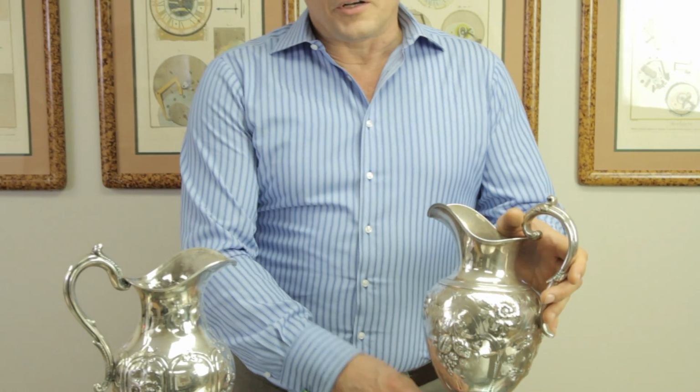So what did we learn here today? Keep a book with you that explains what silversmiths worked in the South versus the North, and if you pick a piece of silver up and you realize it's a Southern silversmith, well, you're probably onto something. You probably got a good find.